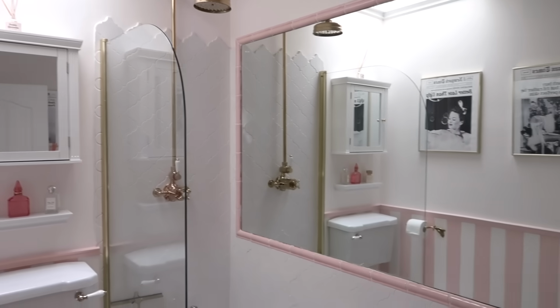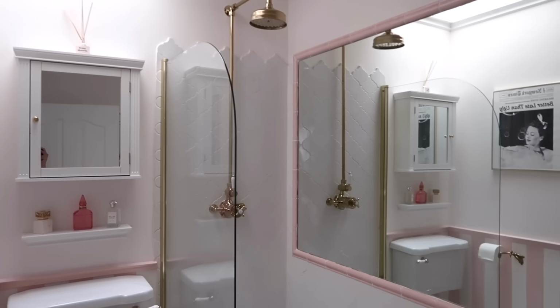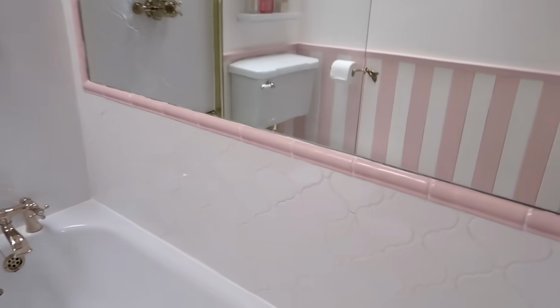So where do we even begin, guys? I'm not even sure. I guess let's start with the first thing we did, which was the tiles. I'll link these for you guys. I cannot remember off the top of my head where they came from, but I decided on these cool patterned ones. I wanted to give it a fun, feminine vibe. I feel like tiles are so unfeminine. They're so sharp and pointy and cold.